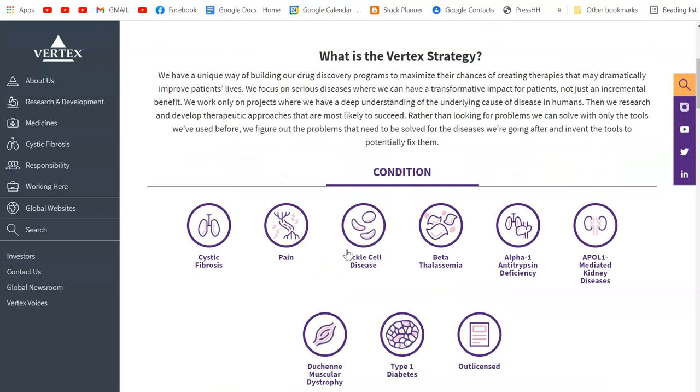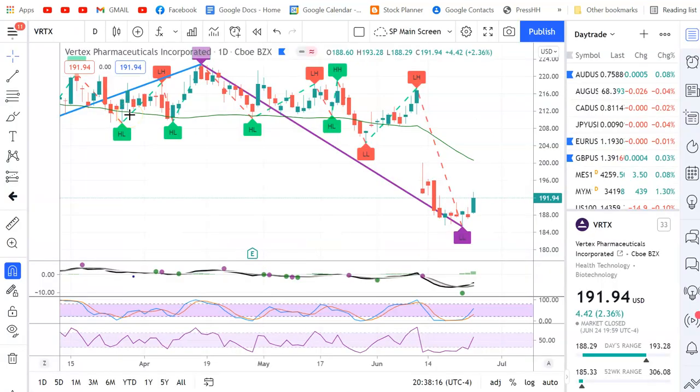But I'm investing in Vertex for a little longer term, a longer swing, because I think it's a strong company. As you know, the job of a swing trader is to capture these swings, and you can make money if you can do that all day long. But you see the overall prevailing trend since around April has been down.